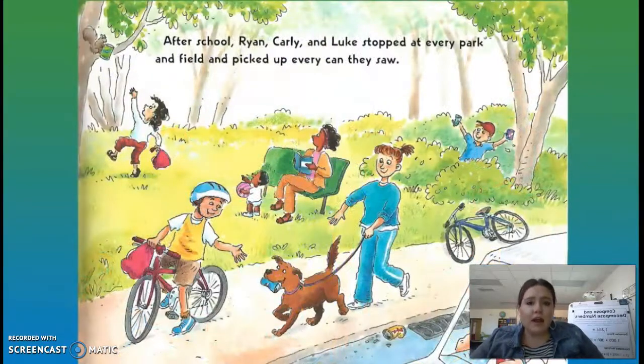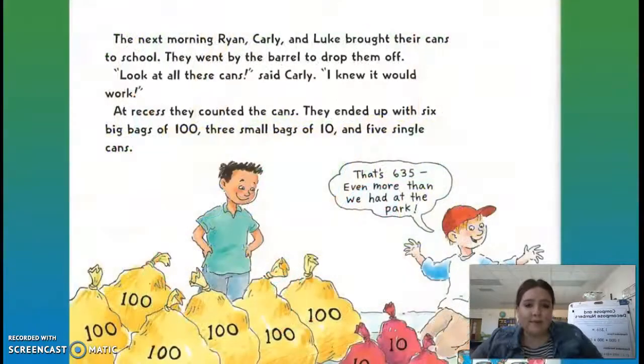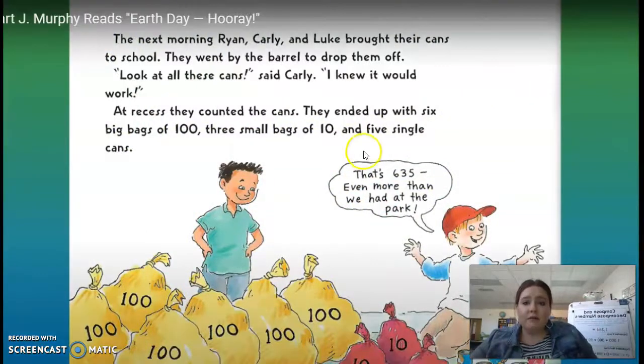After school, Ryan, Carly, and Luke stopped at every park and field and picked up every can they saw. The next morning, Ryan, Carly, and Luke brought their cans to school. They went by the barrel to drop them off. Look at all these cans, said Carly. I knew it would work.